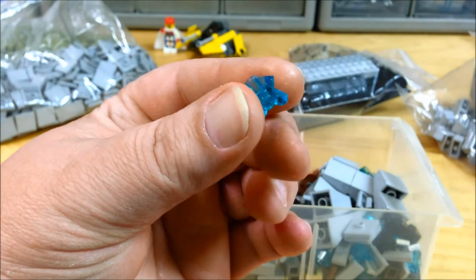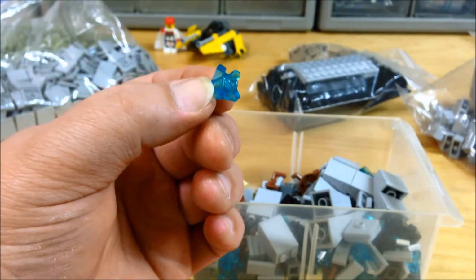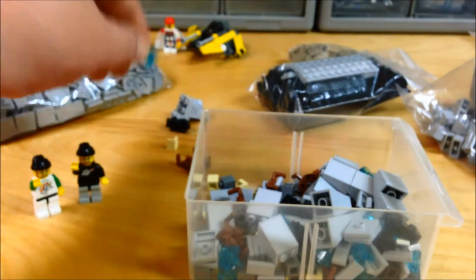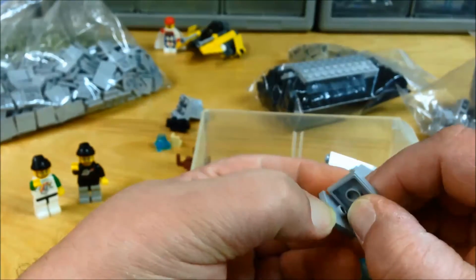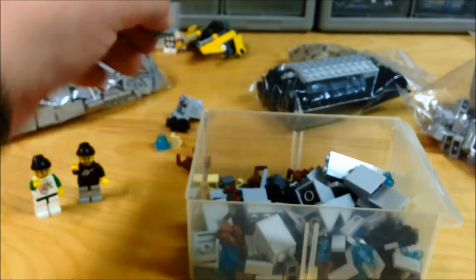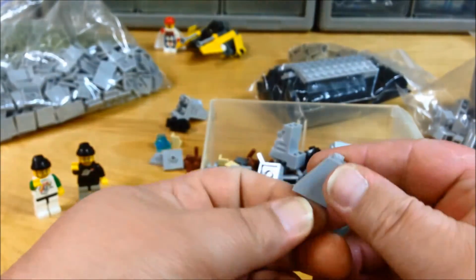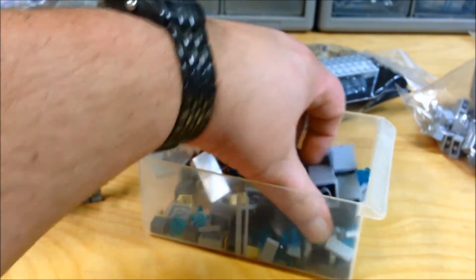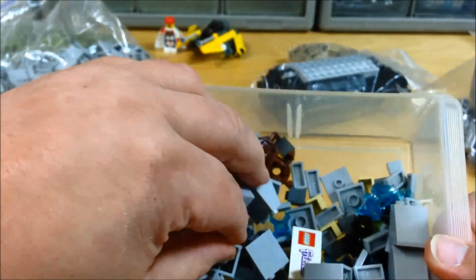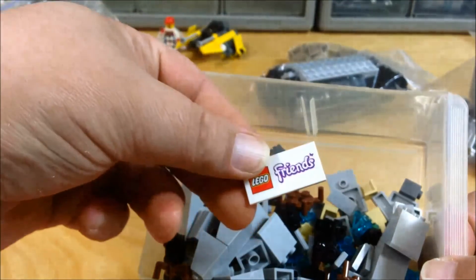The studs are different. But these are the Chima, I think. The Chima, what do you call it? Special power stuff. Chi, that's what they call it. The Chi from Chima. We got 2x2 light bluish gray jumper plates. Some slopes. Light bluish gray slopes. 1x2x2s. And that looks like about it. Oh, some dark bluish gray 1x1. Oh, a friend's tile.